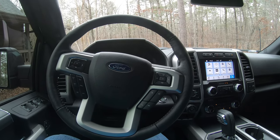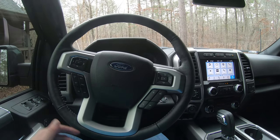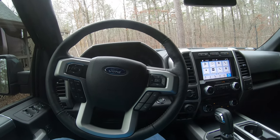Now, the Chevy, I haven't driven yet. I need to drive the Chevy and see how that feels. And the GMC Denali. So, got a lot of stuff to do.